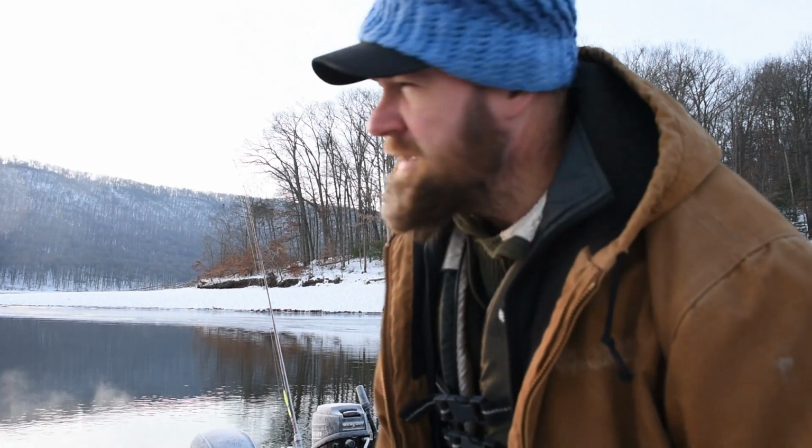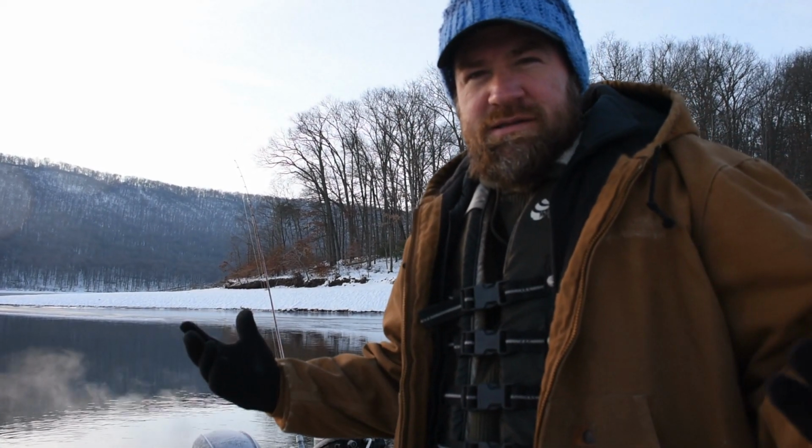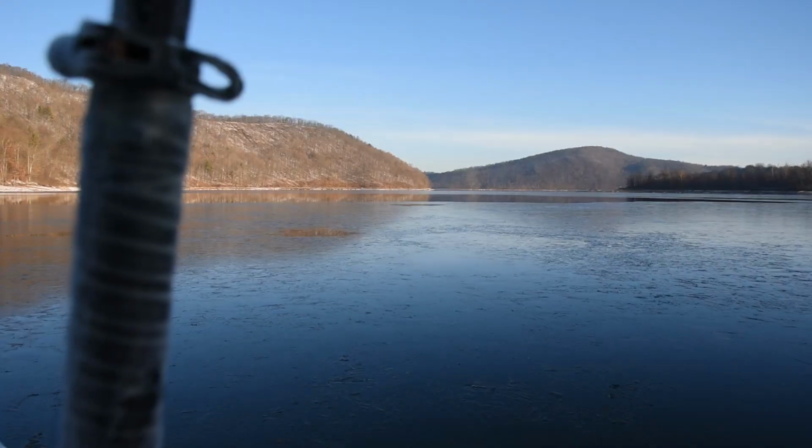The ice is back. A brand new edition. A warmer night, but there's more ice than what was yesterday morning. Water is a balmy 34 degrees. I guess the water temperature just got so low that it made it easier for the skim ice to form. Those cold days, man. That water's finally getting in here and just cooling the lake down. I don't know, another week of that, we'll probably be ice fishing.